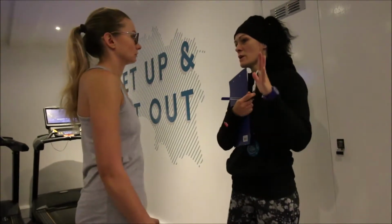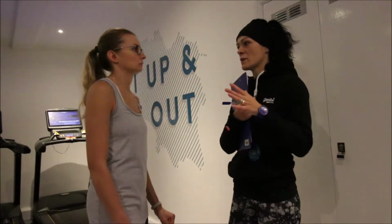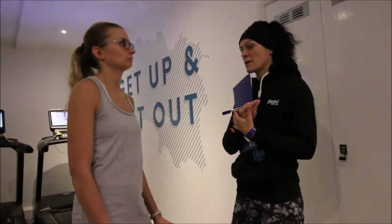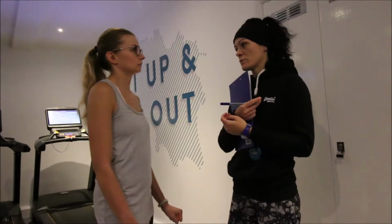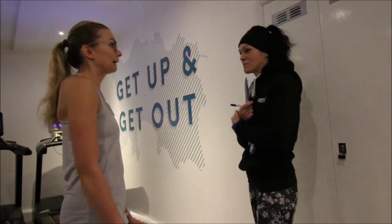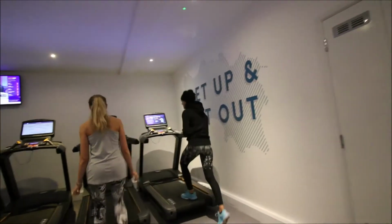Then we'll be preparing your body for the main workout, so we'll be increasing range of motion a bit in shoulders, thoracic spine, and hips. After the main session, there will be a cool down with the treadmill also, and some stretches. Let's start. Ready?